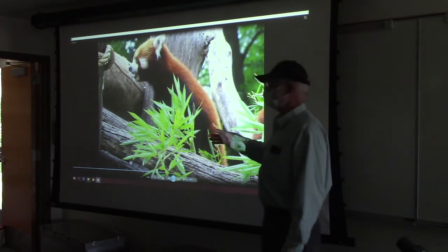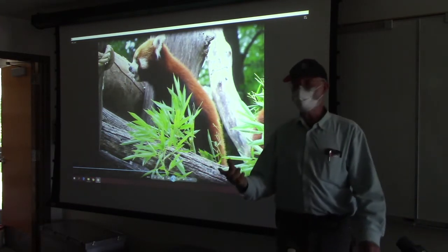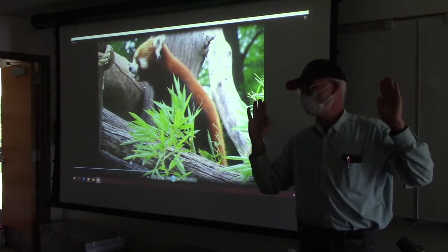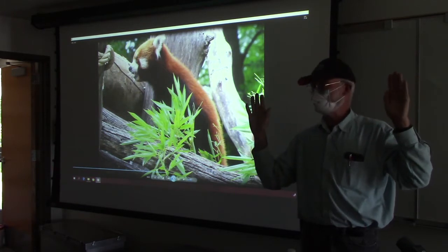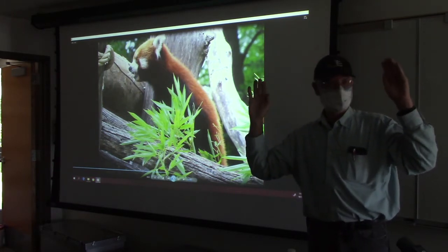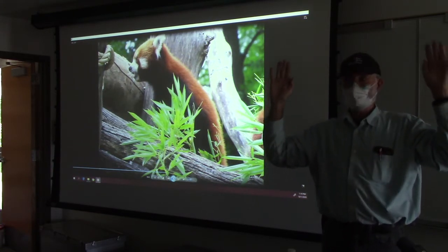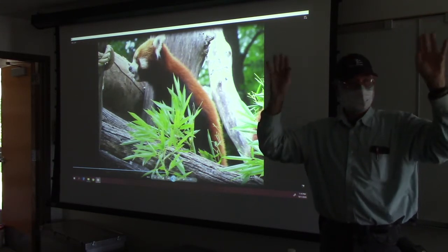Well, these guys are also pandas. The other thing that you notice on a greater panda is it has 6 digits. Well, it has 5 like every other bear, and like every other vertebrate, and it does not have opposable digits. So its claws go like that.